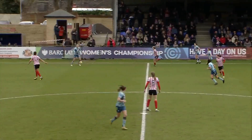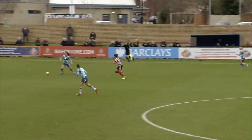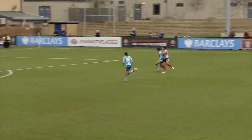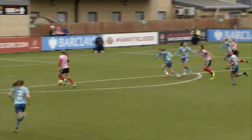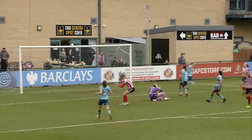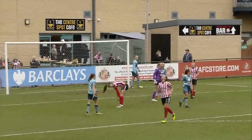Southampton have a throw and they've got the ball in their own half. Back with Laura Rafferty. That's a bit of a mistake. Can she recover from this? No, she can't. It's pulled through to Emily Scar. She shoots and it sails well over the bar.